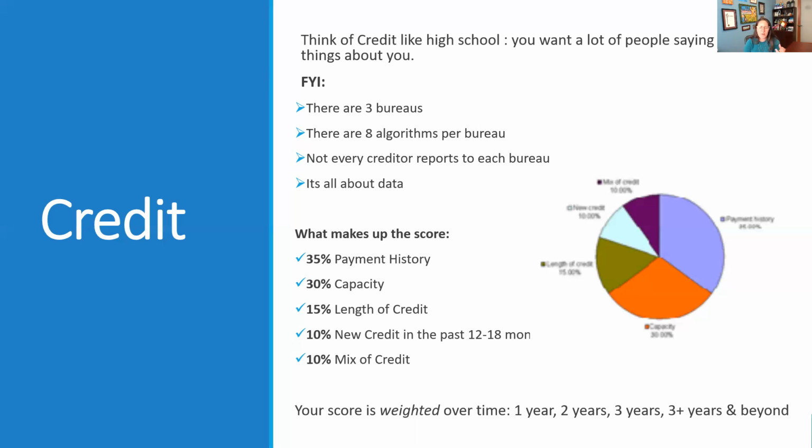So when we talk about credit, I want you to keep in mind there's 3 bureaus. And there's 8 algorithms per bureau, right? So there's 8 different models per bureau. So now we have 21 scores. And not every creditor reports to each bureau, right? Some might report to Experian, some to Equifax, some to TransUnion, and it's really all about data.